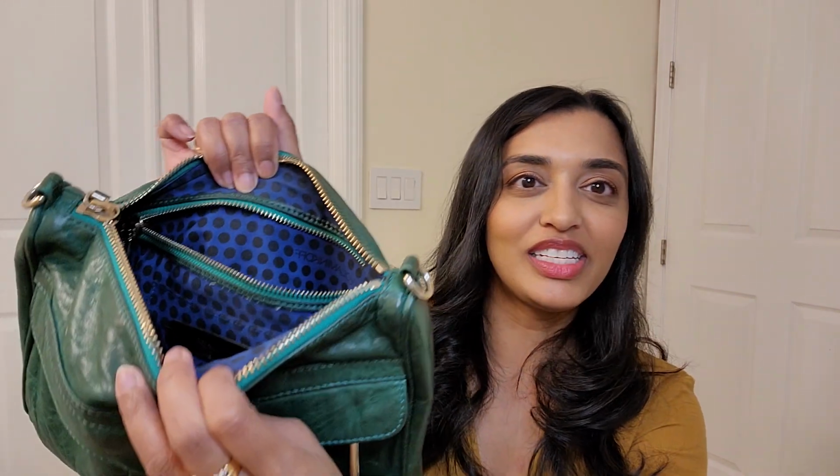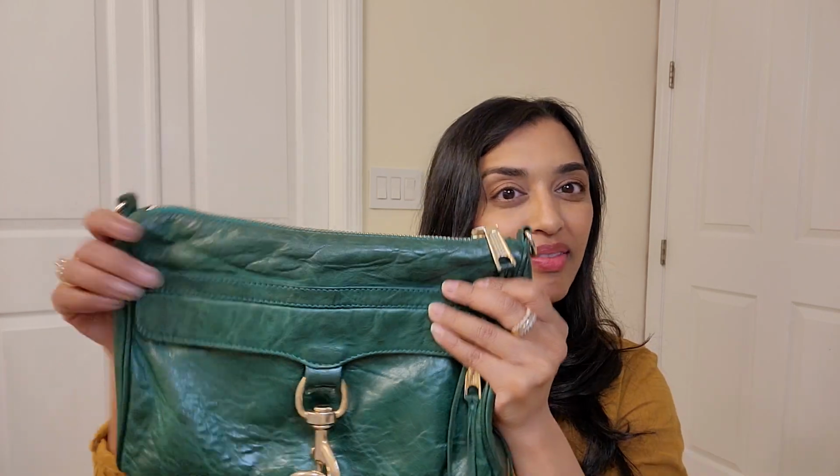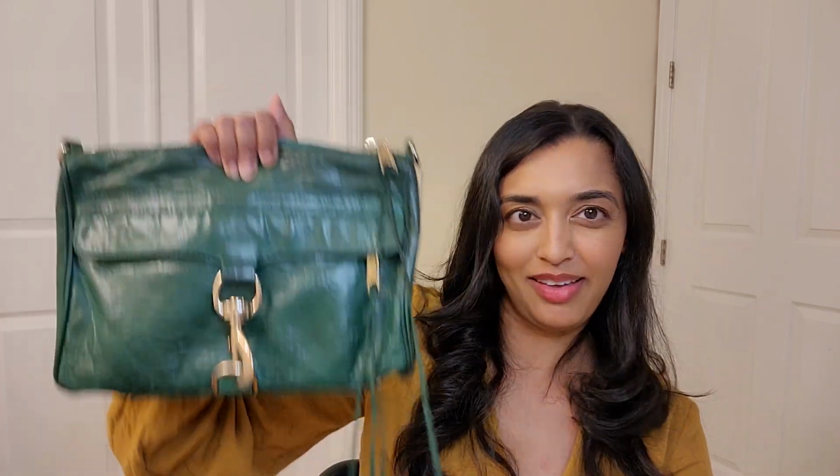I think it's beautiful. The leather is gorgeous, and it's a nice bag. I love the interior pop of blue. I mean, that contrast is really pretty, but I'm not sure if this is one that I would wear that often. I haven't since I've gotten it, so this might be on the chopping block as well.